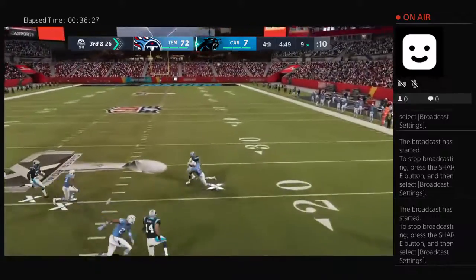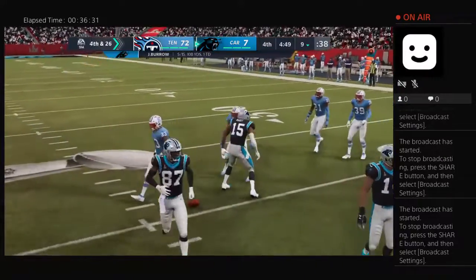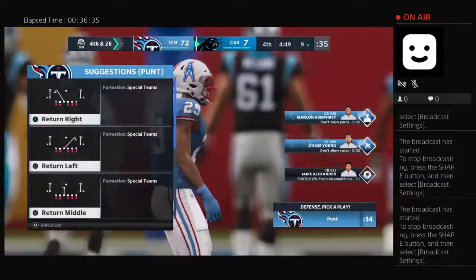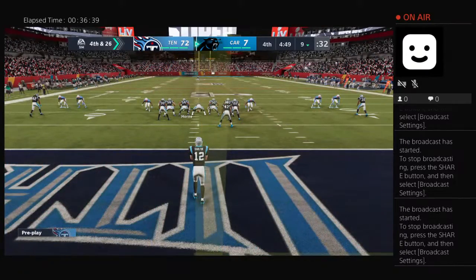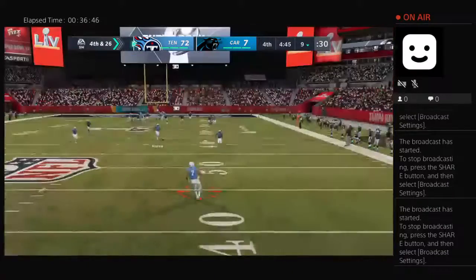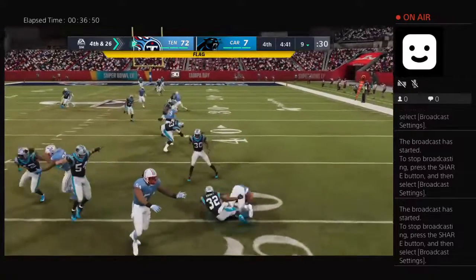Looking to pass. And the throw there going to be incomplete. Burrow's pass intended for N'Keal Harry. I like what they tried to do there. Tried to hit him with something quick, get the ball in his hands, and hope he could make some yards after the catch and pick up a first down. Weren't able to do so on that play. 46 on his first kick. This one in that neighborhood as well. And taken at the 46.